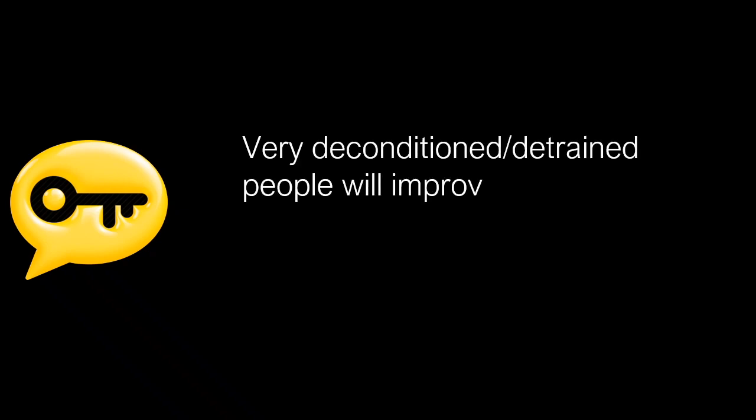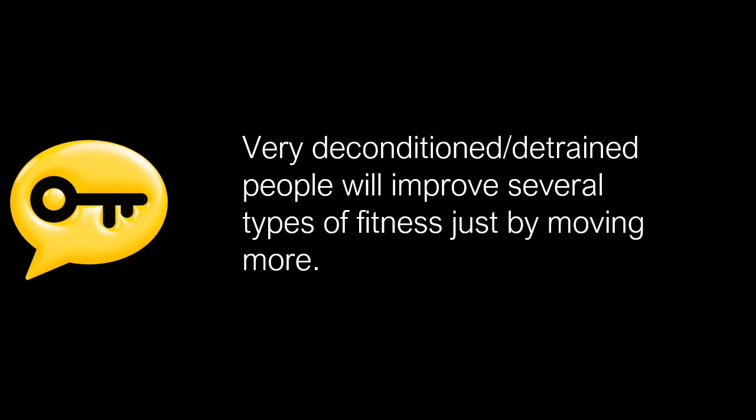Just to recap, very deconditioned or detrained people will improve several types of fitness just by moving more. So that is our number one thing, whether we're getting back into things after injury or illness, or we're promoting this to others. We need to keep that in mind, that especially early on, anything is better than nothing.